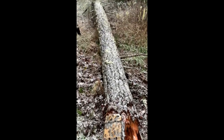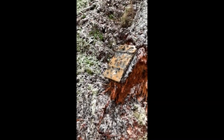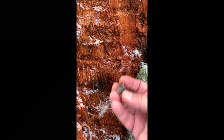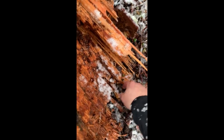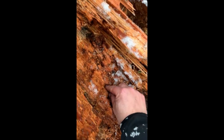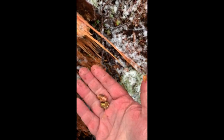Bummer, guys, look at that. My target tree finally gave up and fell over with my steel target on it. And what's this one? That's a good sized chunk of lead. Got some culprits here. It's like 10 millimeters.